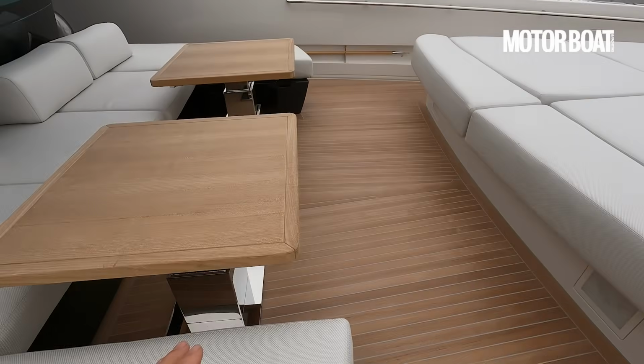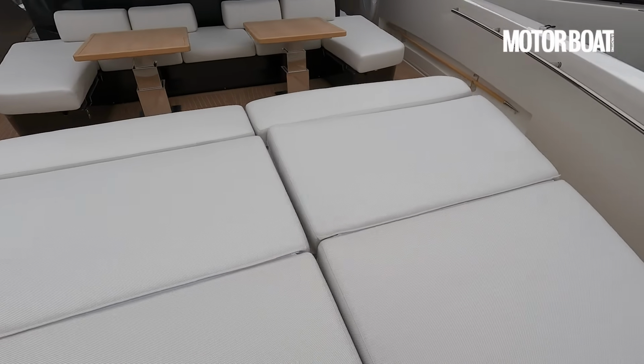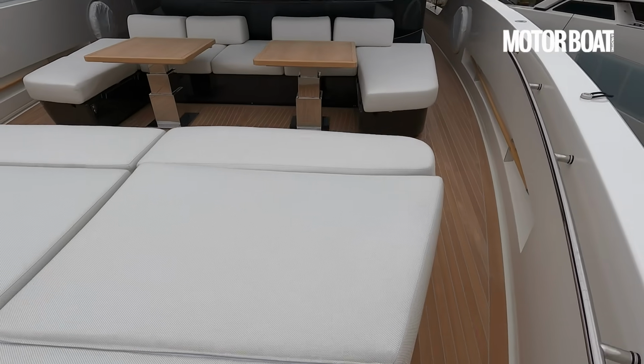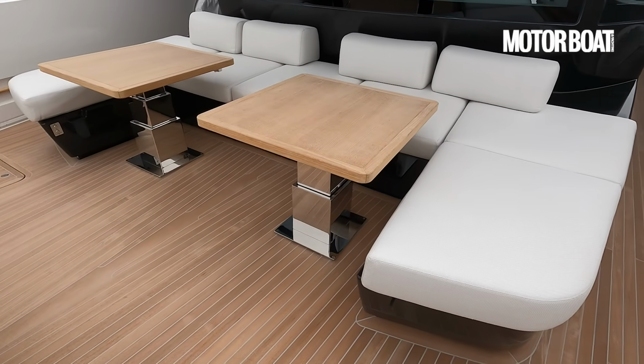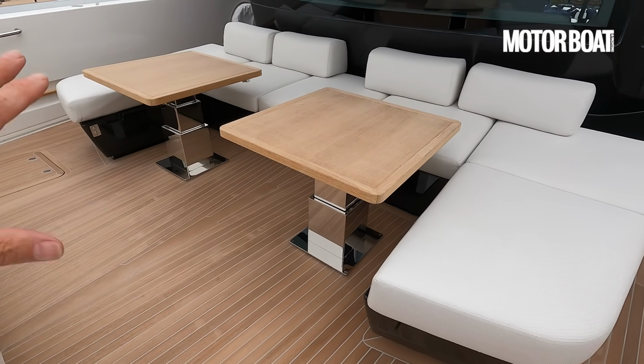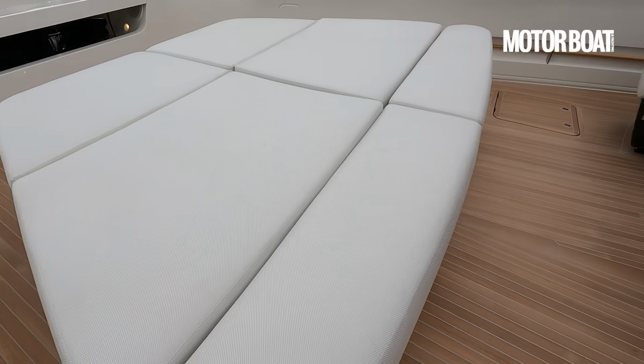It is a little bit windy, so I hope it's not too noisy on camera, but you can see we've got a lovely socializing space here. Again, you can spec this pretty much how you want. Here they've gone for two high-low tables, but you can have those drop down and have a fill-in, so there's a sun pad there. That said, you've already got a big sun pad area here.